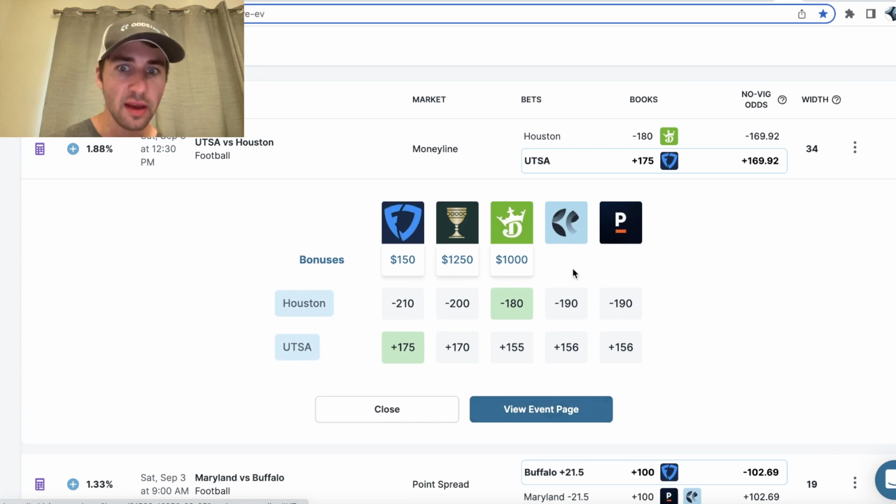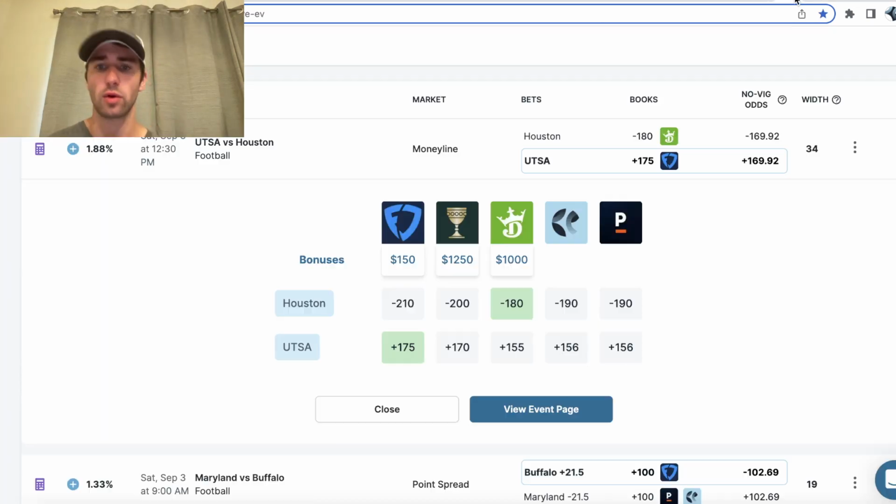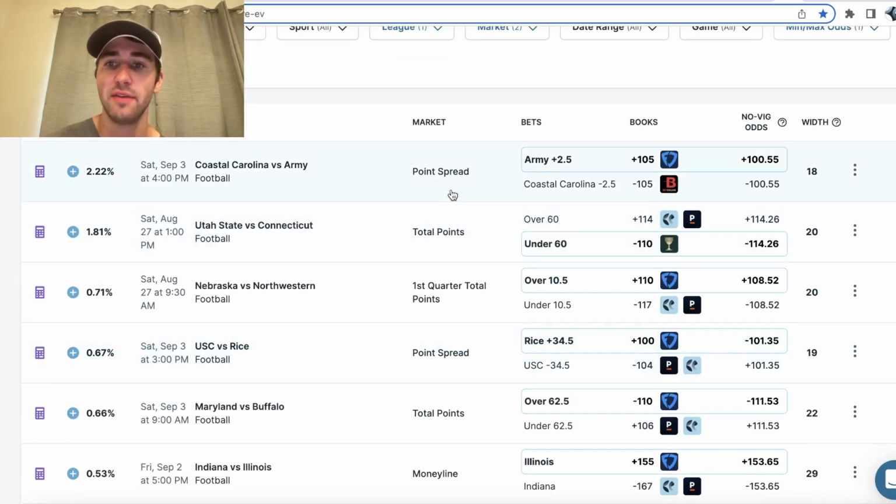So I hit that. And then the final bet I have is UTSA plus 175. Lines are moving towards them as well. You can see Pinnacle and DraftKings are both down to plus 155 and plus 156 respectively. They were a bit earlier in the week at like plus 180, so they've been hammered down. We're still able to get some pretty good value at plus 175 on FanDuel. So I locked in this play as well, as you can see right here. FanDuel only gave me a maximum wager of 114.30. But that's really my goal as a sharp positive EV bettor.